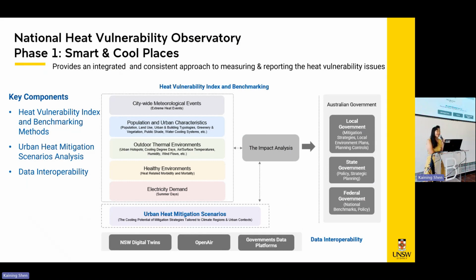Okay, so after many case studies we have done, we were thinking about whether those research outcomes can benefit more cities across Australia. Similar to Edward's index, we are developing a National Heat Vulnerability Observatory Index as well, but with a different focus. We are also establishing benchmark data sets, and all those data sets are updated over time; they are dynamic. So this project, now we are in phase 1, smart and cool places.